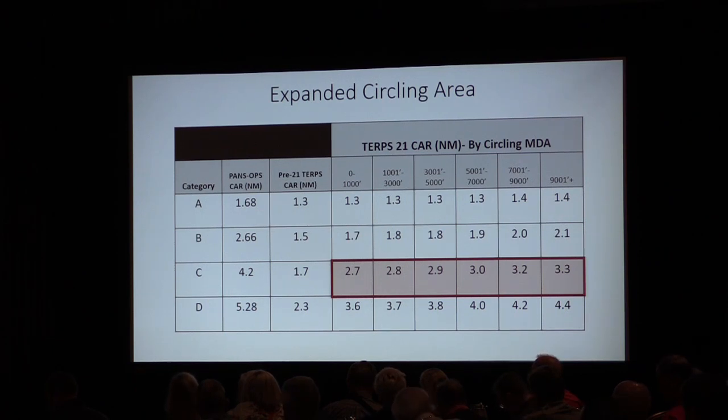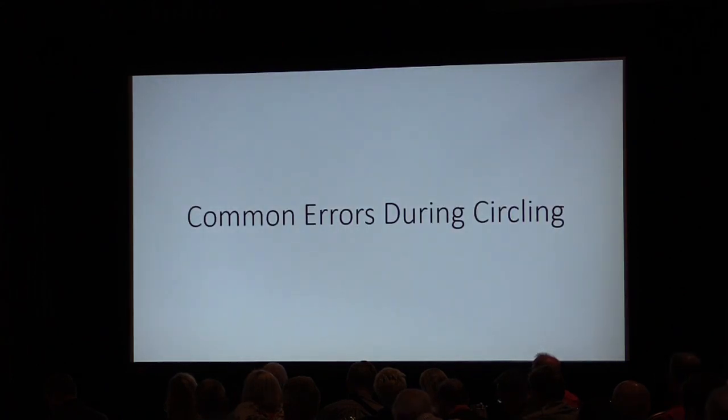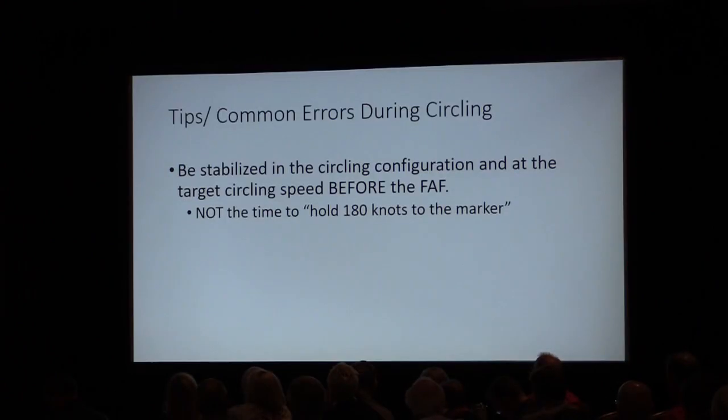Just on time. So as I said, we're going to talk about a couple more points on circling on Saturday. We're going to show a video, and David's going to do some things wrong, and then we're going to show some better ways. But first, we wanted to talk about some common errors during circling approaches and some tips to think about during circling approaches.